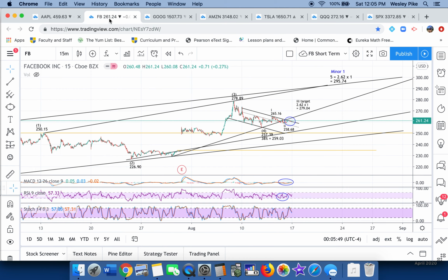Facebook, another one. So Facebook, take a look at this bull flag. Take a look at what I think is compression. Let me get the volume back up to here. Look at this volume compression. Strong volume in what I've got as a wave 3 of minor 5, or a wave 3 of minor 1 if we're in a super bull count. Compressing volume, and I think we're ready to break out. Right here, we've got a MACD squeeze. We've got RSI divergence off that bottom towards the end of trading. That was actually midday on Friday. I'm looking for a breakout.